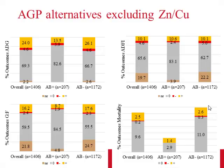Feed intake, we don't see a whole lot of difference, about 10% of those trials reporting an increase in feed intake. Feed efficiency, though, again, very similar story to the average daily gain. 16% of those overall trials reported an increase in feed efficiency. 9% of those when there's antibiotic in the diet, compared to almost 18% when there's no antibiotic in the diet. And then 2.5% of the trials reported an improvement in mortality.